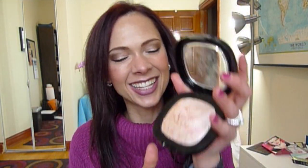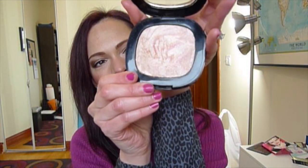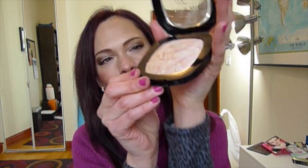Okay, it's called the Center Stage Collection To Reflect Shimmer Palette, and I have the shade Rosé Champagne Glow. I want to open this for you. And there it goes. It's got a pretty swirl pattern, a pink highlighter.